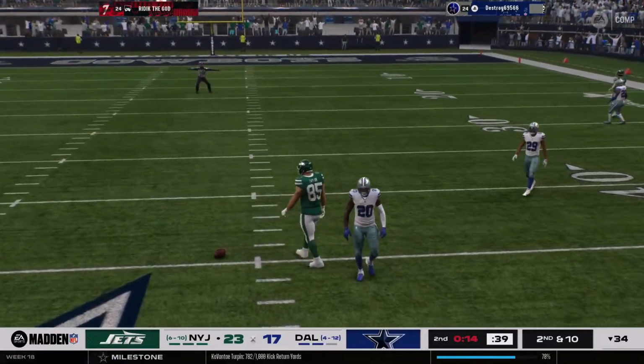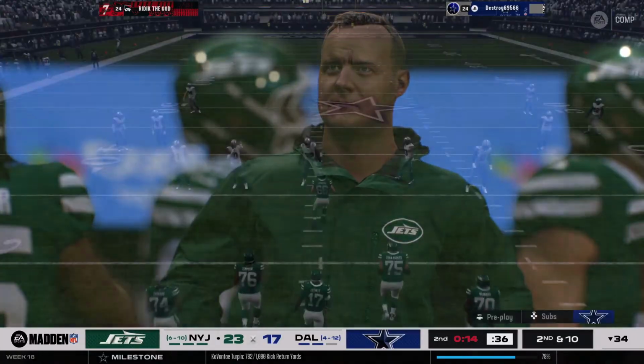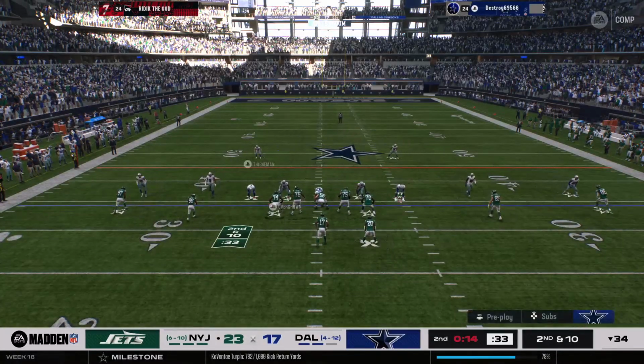And this won't be caught. Clock is going to stop. We've got 14 seconds to go. That throw was looking for Mason Taylor. And it sets up 2nd down.